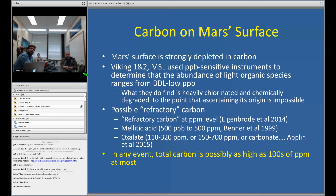So like I said, Mars's surface is strongly depleted in carbon. We know that because we've landed there. Viking 1 and 2 and Mars Science Laboratory brought instruments sensitive to parts per billion of carbon species, and their measurements range from below detection limit to the low parts per billion. This is light organics I'm talking about now. What they did find is heavily chlorinated and chemically degraded to the point that you really can't tell where it came from. It's carbon, it's on Mars, but telling its origin is more than we can say at this point.